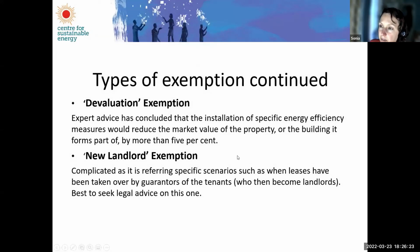Then there's the devaluation exemption. So again, expert advice has concluded that the installation of a specific energy efficiency measure would reduce the market value of the property by more than 5%.